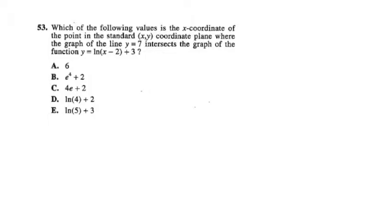Now that we found these values, we can use our calculator to graph y equals ln of the quantity x minus 2 plus 3 and y equals 7. We want to then look at their intersection, and whatever that number is, it's going to be one of these 5 numbers. That will be our answer.